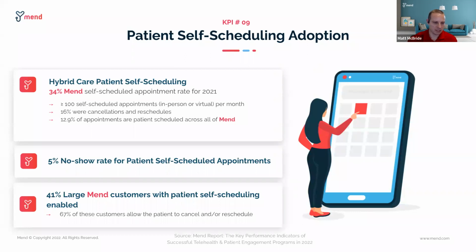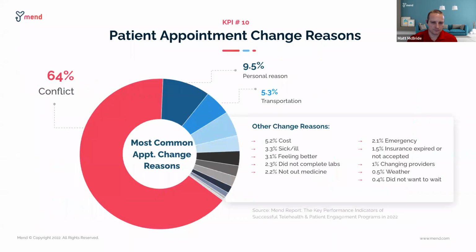Some other interesting data here. We do see a low no-show rate for patient self-scheduled appointments, about 5%. But again, definitely an opportunity here for more people to think about patient self-scheduling and offering that to your patients. It's really exciting to see more and more healthcare organizations offering patient self-scheduling.